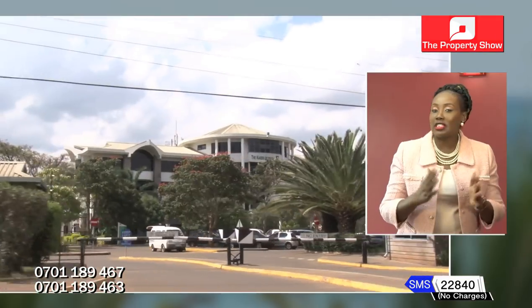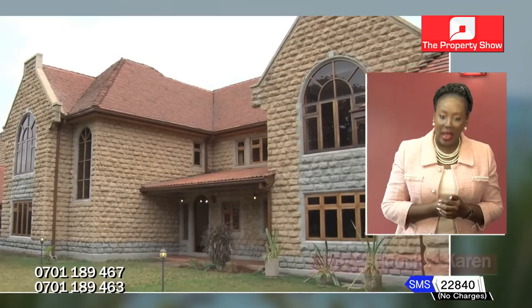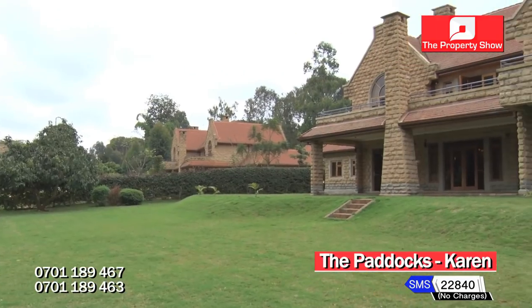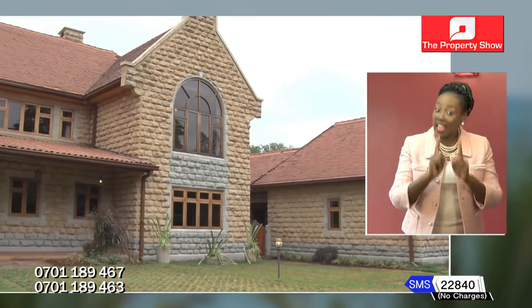Our next stop is at Karen, a suburb with good supply of schools, shopping malls, and most importantly, ease of access. In this affluent neighborhood, we look at the Paddocks, a gated community of 10 rustic homes. The construction of this project is complete and the title deeds are ready too. You can move in tomorrow. Let's get more details.